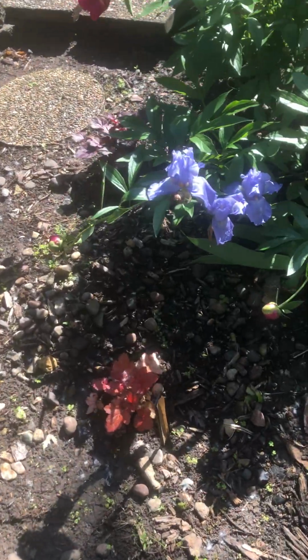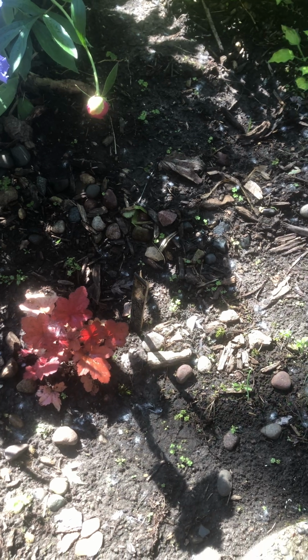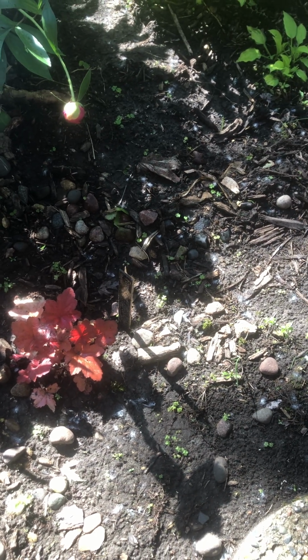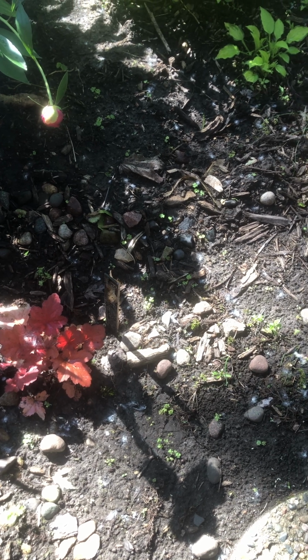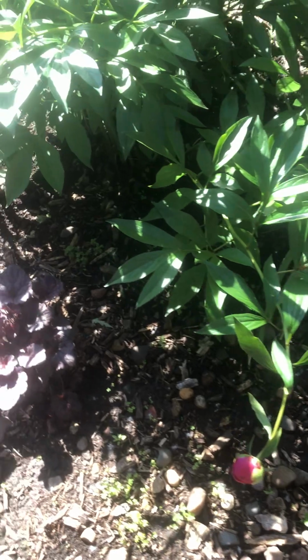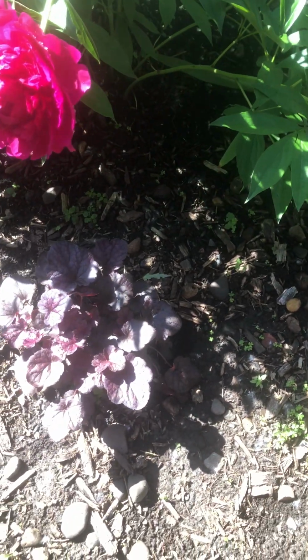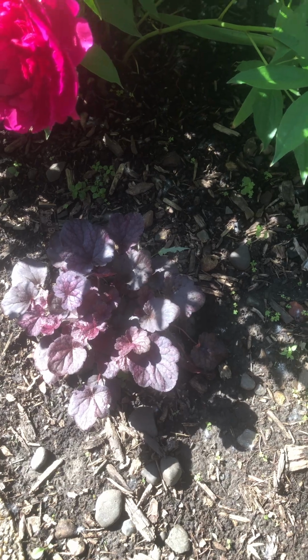Got a Forever Red heuchera. I don't know, I've had it for a long time. I've transplanted it a couple times. It usually gets a really bright red. It's not quite so much this time, so we'll see. Then I've got another heuchera over here, and that one is Grape Expectations. Kind of a nice dark foliage here.